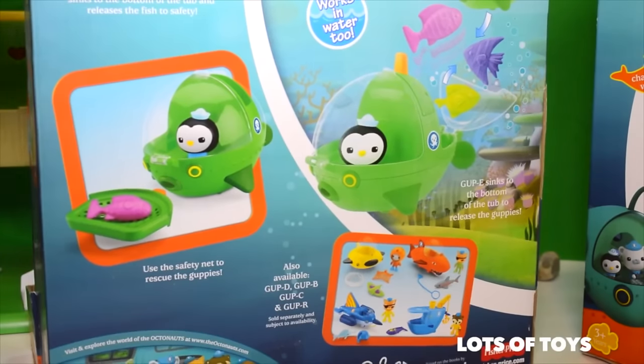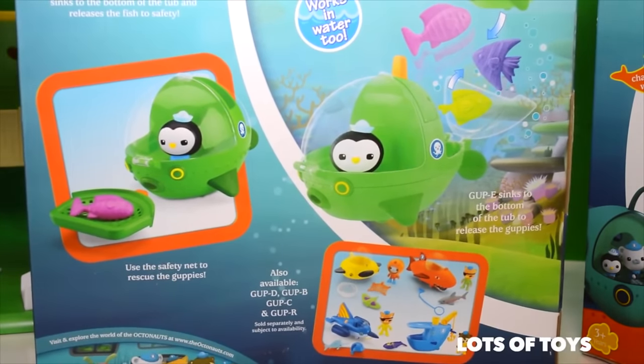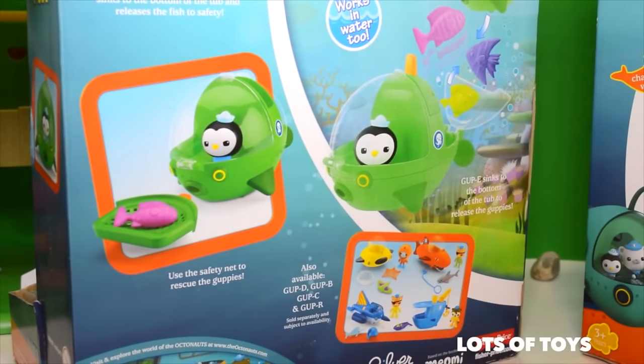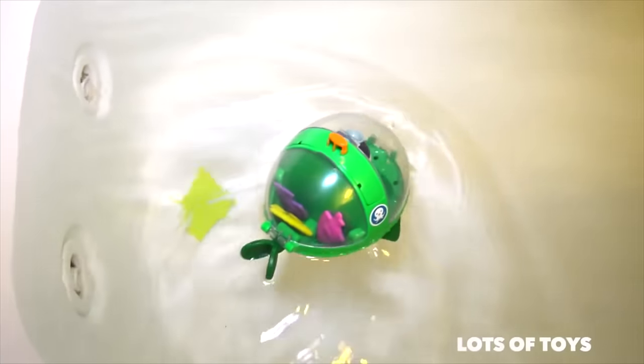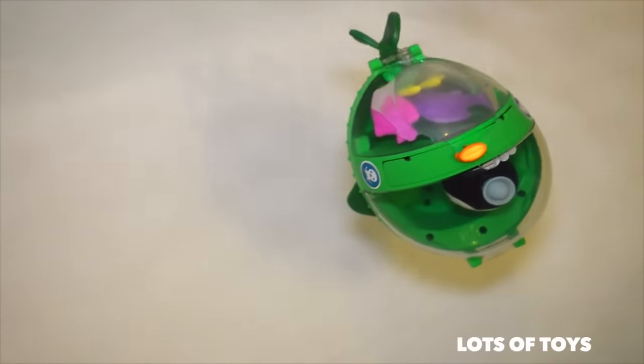Place Peso in the guppy and roll it along the floor for a land rescue. For an undersea mission, place the fish into the vehicle's back hatch and then watch as the guppy sinks to the bottom of the tub and release the fish to safety. We're actually going to try that for you in our bathtub.